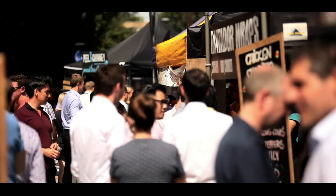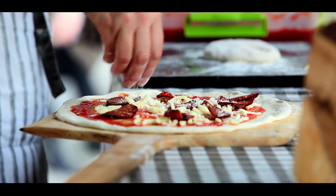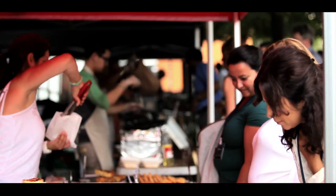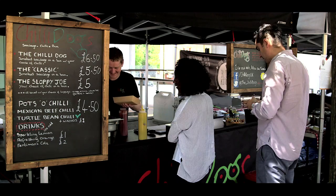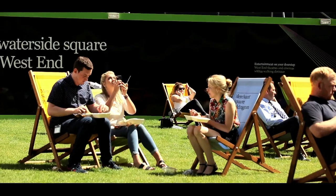One of the most interesting and fun things to do is to go to the food market on Tuesdays and Thursdays. The best thing about that is not only the great food that's on offer, all sorts of different global types of food, but people come out of the buildings from different companies and queue up together and talk to each other. And it does engender this very nice community feel.